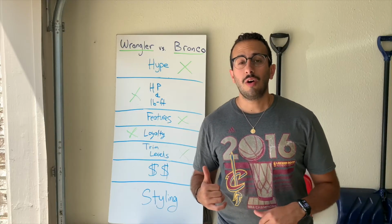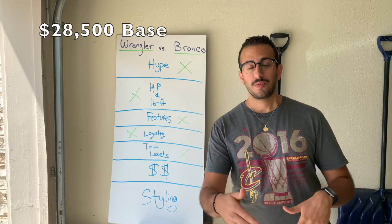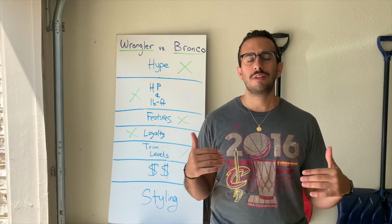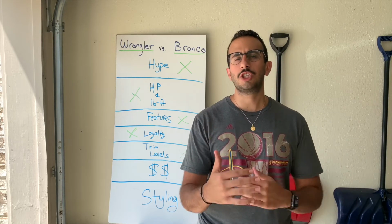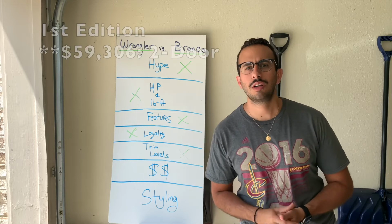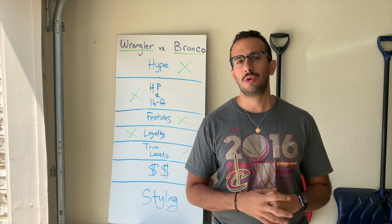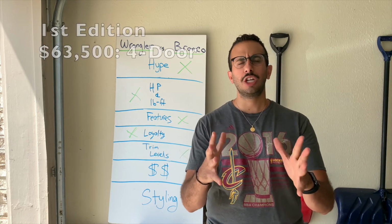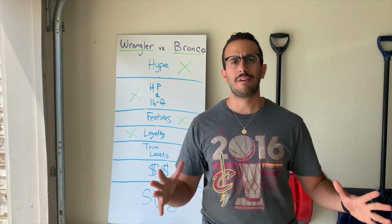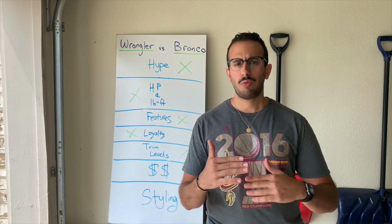So for the Bronco, the base model Bronco is gonna come in at $28,500, and the highest trim model is gonna come in at $51,370. And the first edition models that they're coming out with for 2021 are gonna start at $53,306 for the 2-door version and $63,500 for the 4-door version. And that's just for the first edition models. They're not gonna make that forever, but that's just something to look at. So for this one, prices are relatively the same.